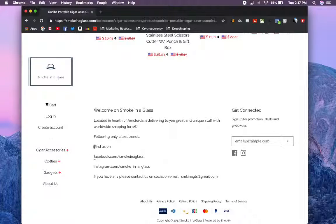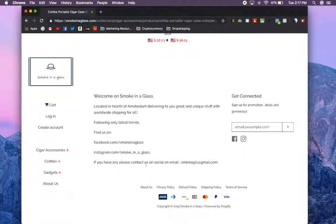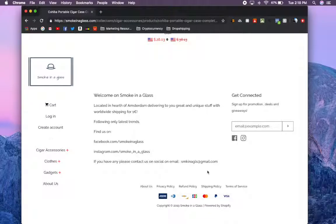Definitely get rid of this stuff to find this on Facebook and Instagram, because you already have it here. So it's super redundant, and no one's going to copy and paste a link. 95% of people are going to see this website on mobile, so they're not going to do that. This makes no sense here. If you have any, please contact us on social, on email. That sentence makes no sense. I would just not even put something like this. Leave that stuff in your privacy policy or whatever, shipping, refunds.